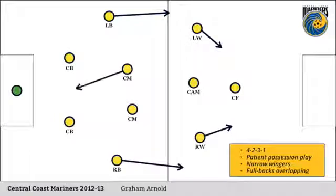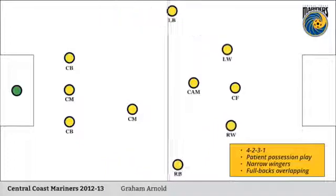This, in turn, created cover at the back that allowed the fullbacks to get forward into the space vacated by the movement of the wingers into narrow positions. The Mariners were always very faithful to this structure, and with every player aware of their roles in this particular phase of play, were able to confidently and consistently play out from the back.